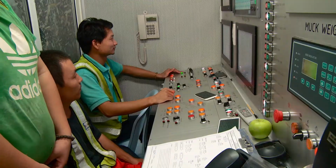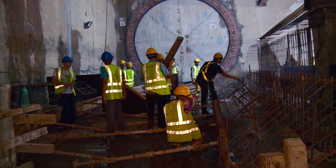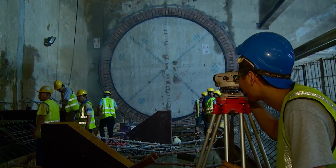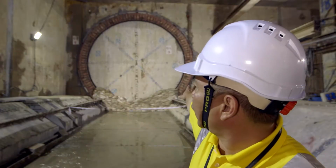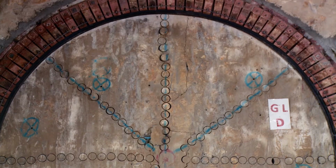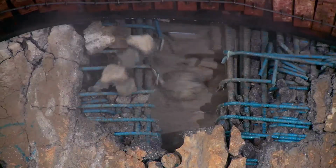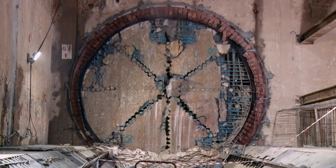Before a TBM ends its drive, work needs to be done to ensure that the machine breaks out smoothly at the right position. So we just install that seal ring and also cut it like a cake to reduce the overbreak, so that later when the machine comes in, it breaks into small pieces.